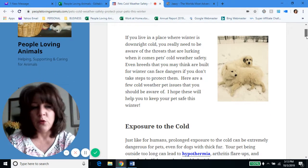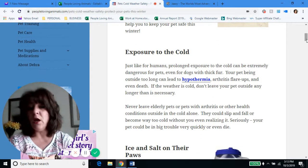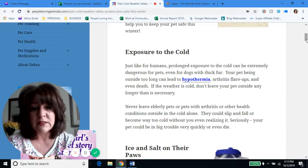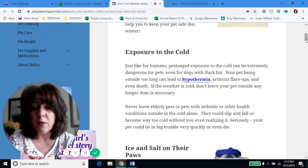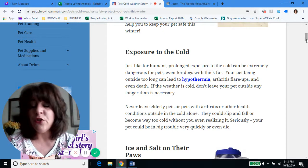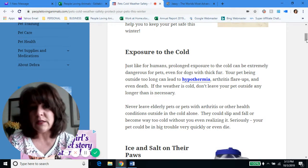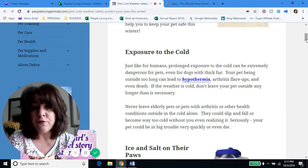It's important. We do have to keep our pets safe in the winter. Now, just like for humans, prolonged exposure to the cold can be extremely dangerous for pets, even for dogs with thick fur. Being outside too long can lead to hypothermia, arthritis flare-ups. That's why I say, especially older dogs, boy, they don't do well in the cold, and neither do we. The older I get, my knees, my feet, joints hurt when it's cold outside. So you have to keep that in mind for your elderly dog or cat if you have one. And it can even result in death. Dogs have frozen to death.